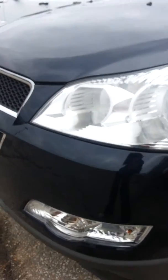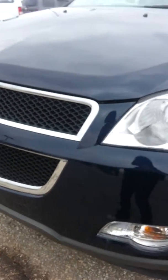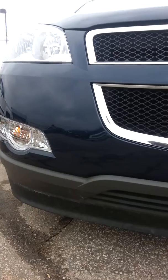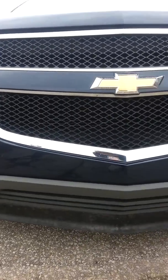Vehicle's a little dirty, so I apologize for that, but like I said, from what I can tell, there's not too many scratches. I haven't noticed any dents, a couple little divots that I pointed out to you, but other than that, this vehicle is in great condition for a 2012.